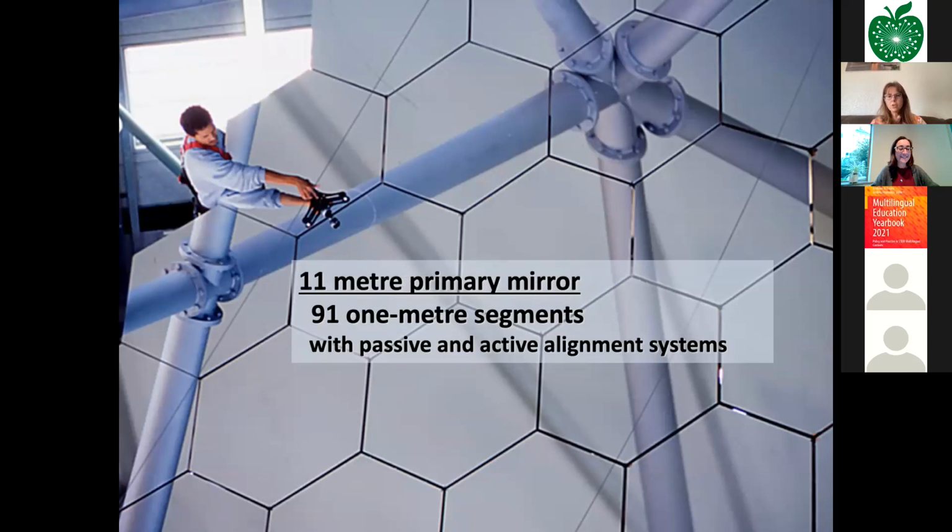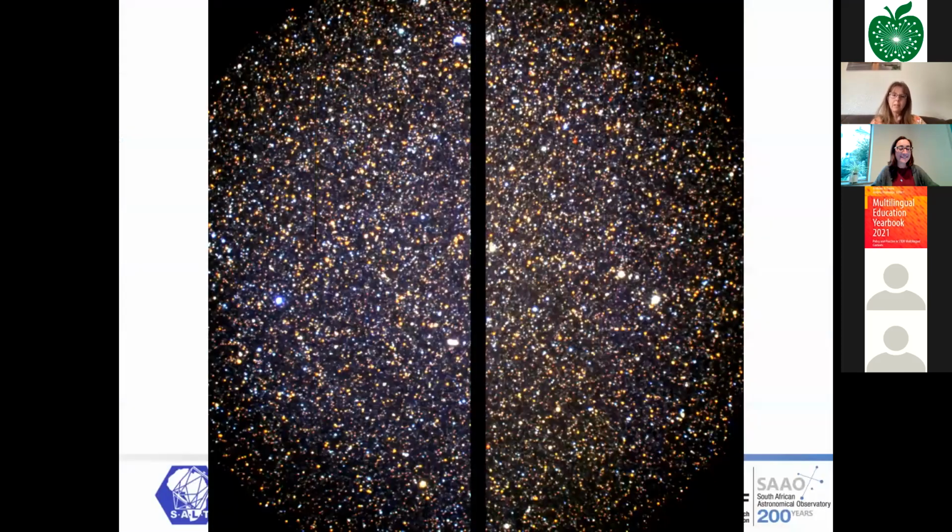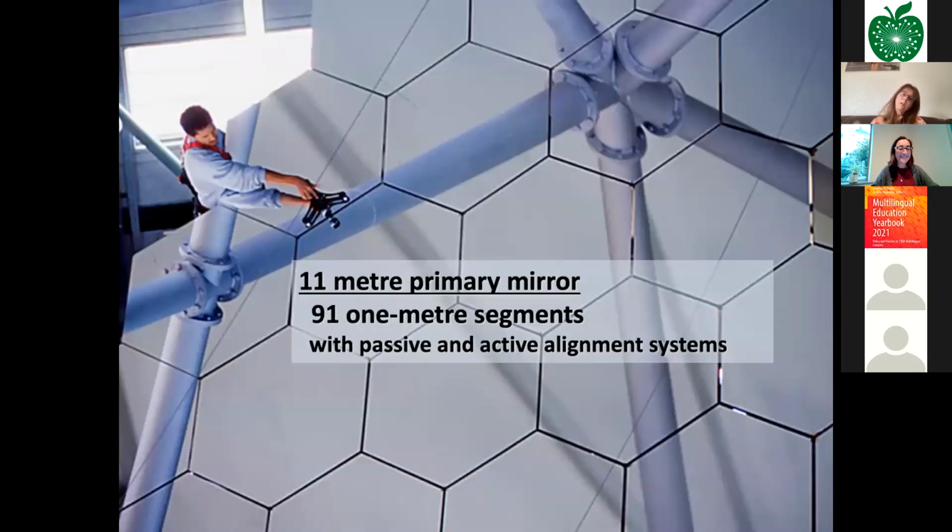As I mentioned, it's an 11 meter in total primary mirror made up of 91 1-meter segments, which is pretty big. And it has what I meant by passive and active alignment systems. It means that once we align it using the CCAS tower, the center alignment tower, that sticks out on the side, the active segments have sensors on the edges of the mirrors that keep it aligned for about a week. So we don't have to keep aligning all those segments, they keep themselves aligned very nicely so that we can get very nice sharp images.